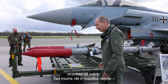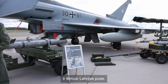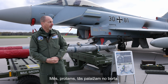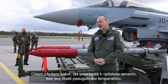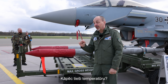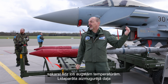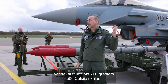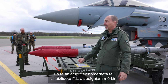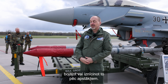The other missile we have over there, a little bit smaller, is the IRIS-T. That is also the missile that Latvia is buying for air defense. It could be launched from the ground. We of course carry it on the aircraft. It is a heat-seeking missile. That means it has an eye in front that is looking for temperature. And why temperature? Because those engines with the 60,000 horsepower get very hot. At the end of the aircraft it can be up to 700 degrees Celsius. And so this missile is looking at heat and says, this looks good, this must be an aircraft, and will fly to that aircraft and cripple it or destroy it if it is necessary.